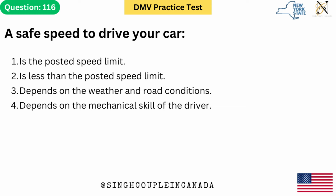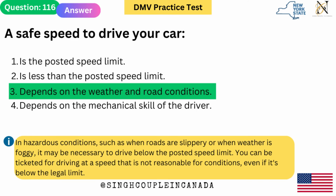Question number 116. A safe speed to drive your car. 1. Is the posted speed limit. 2. Is less than the posted speed limit. 3. Depends on the weather and road conditions. 4. Depends on the mechanical skill of the driver. The answer is 3. Depends on the weather and road conditions.